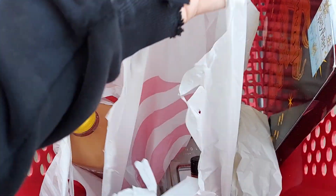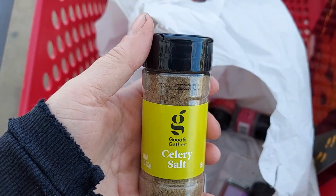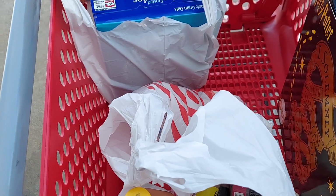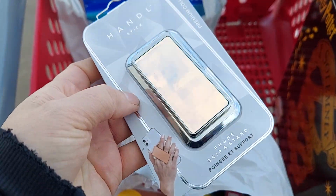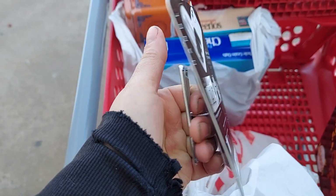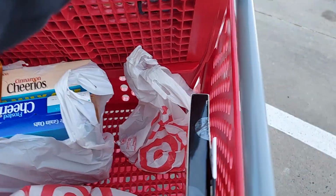And I don't know what the difference is between ancho and regular chili powder, but I guess I'll find out. I don't know if this is going to be needed in tacos, but I like the little bit of taste of celery salt and things. So I'm learning how to make my own seasonings. Now this will come in very handy, and in fact I'm going to open it in a minute so that I can hold on to the back of the phone easier, so that will be much easier for recording.